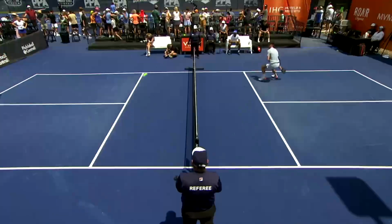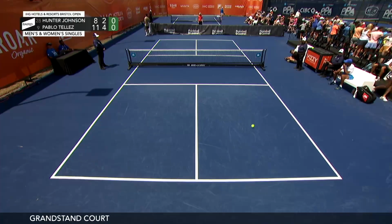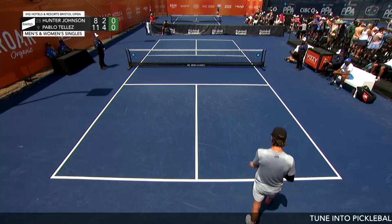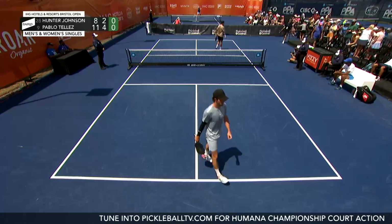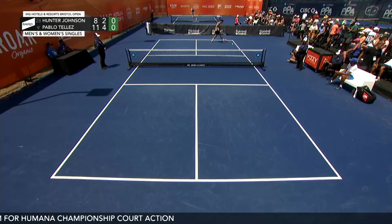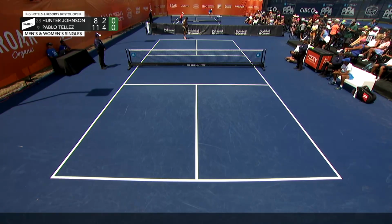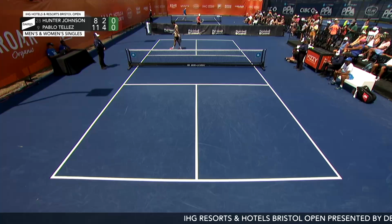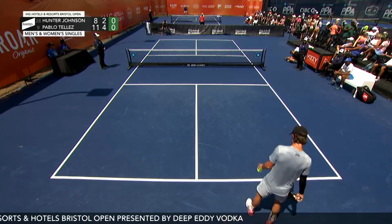Just great movement and coverage on the court. Got a couple of let cords that could have gone either way. But those are the shots that Hunter's got to keep putting together. Just keep going after the ball like he usually does. I mean, so much pressure on that return at such a small portion of the court. Right here, I want to see Hunter go really big on this. Exactly. Put some pressure.